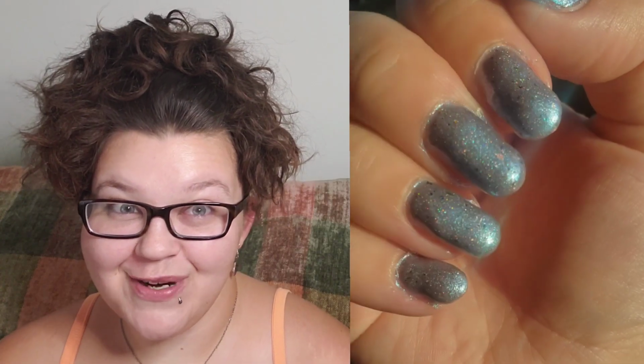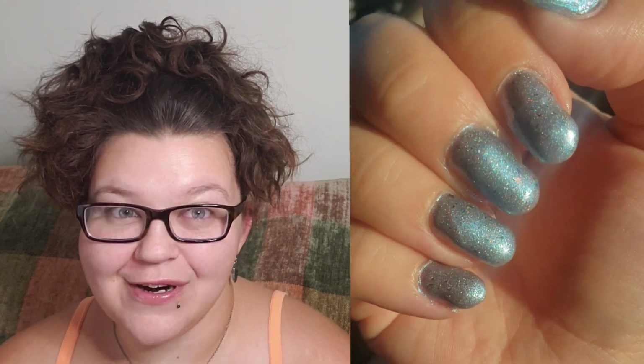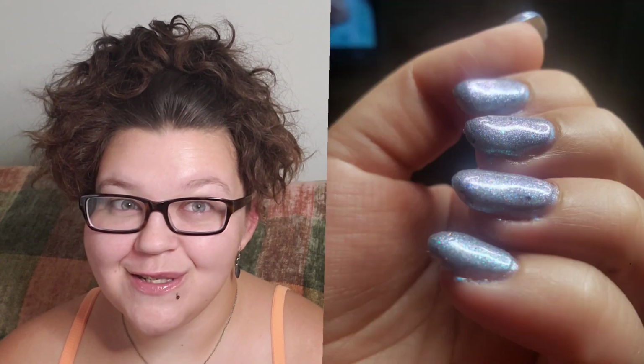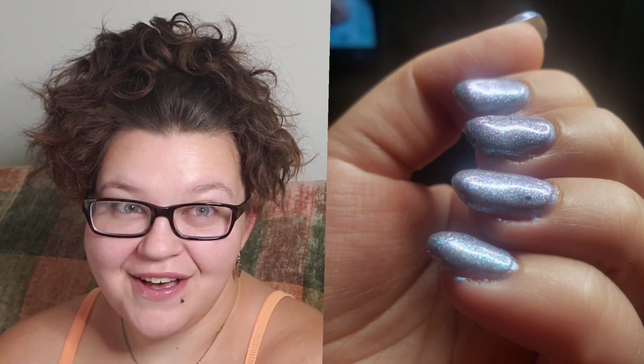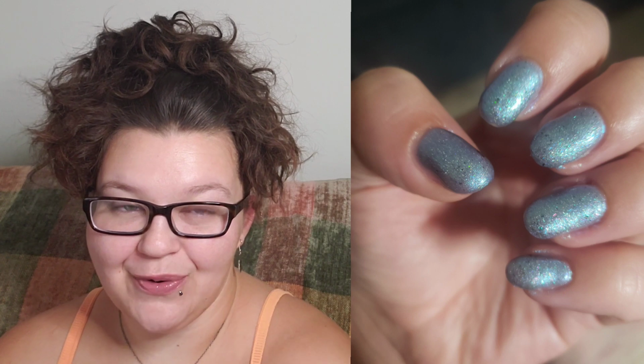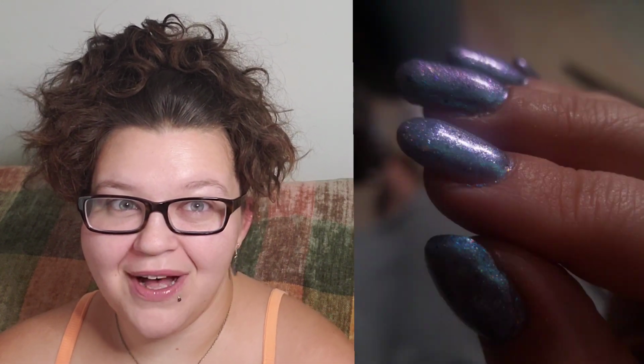So for the first one, I used a CVS polish. I've been waiting to wear this as a full manicure for quite some time. It is a super glowy, ethereal cloud looking polish. This one is called Born a Unicorn and it has quite a bit of shift to it. Really nice. And then I went in and topped it with one of my newer Linby Designs polishes.